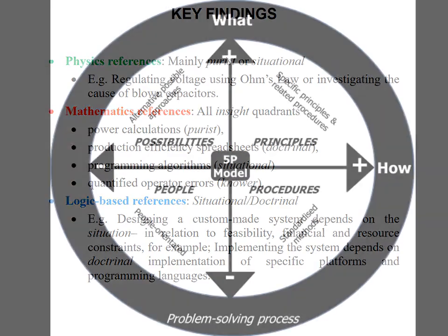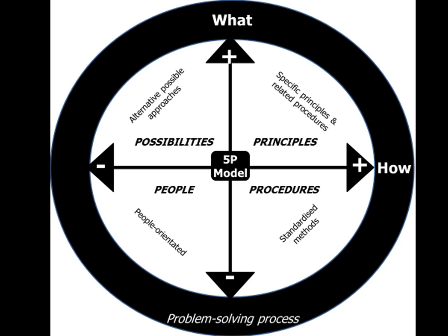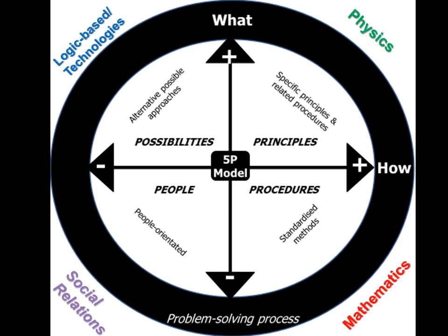Now, I translated the map, for simplicity's sake, into what I'm now calling the 5P model, using terms like principles, procedures, possibilities, and people. The findings regarding the disciplinary references being located in specific quadrants is really important. Each quadrant represents a code, a way of thinking, and the successful problem solver recognizes the need to think in certain ways at different stages and then shift his or her thinking across the problem solving process. And this is called code shifting, and it's an iterative process which can be explicitly taught.